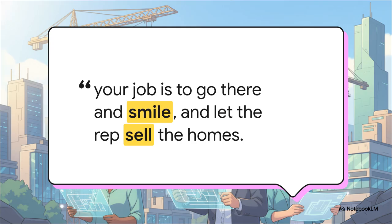But here's kind of a funny paradox when working with those tract builders. Once you bring a client in and walk through those doors, the absolute best strategy is to actually step back. Seriously. The on-site reps are highly trained on their specific product. They know every single floor plan and upgrade intimately. So your job? Just go there, smile, and let the builder's representative take the lead. Letting them sell the homes is hands down the most effective and seamless path to getting that deal closed.